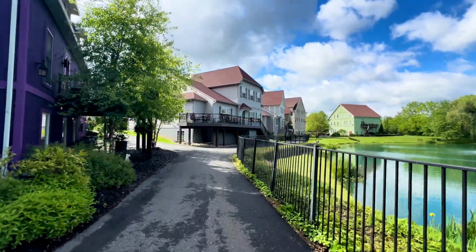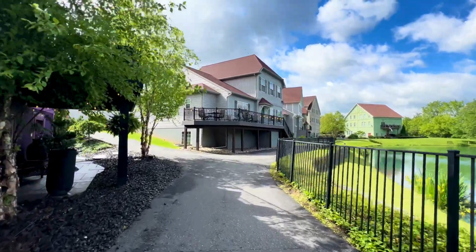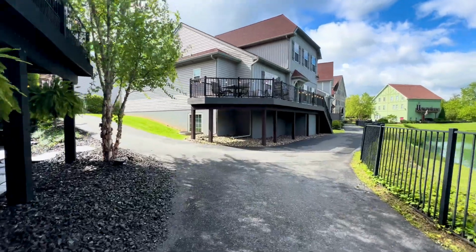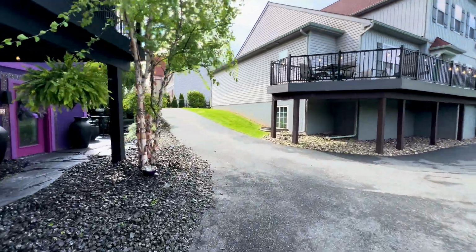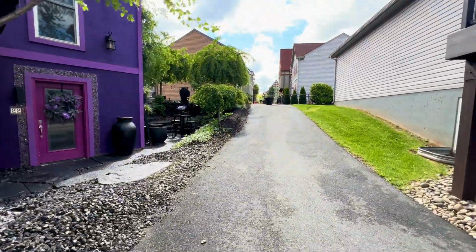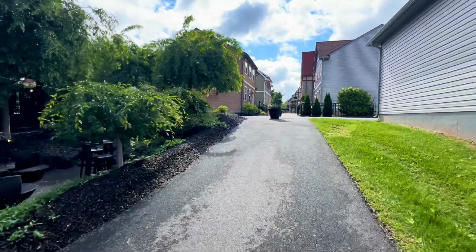And don't you love all these colorful houses? I love this purple house. I always think it's so cool, and they have really neat decorations. I always like to stop by this house during every season because they always have some kind of neat thing set out. I love how all these houses are so artistically decorated.